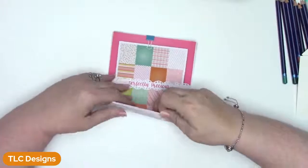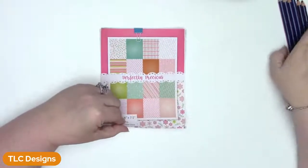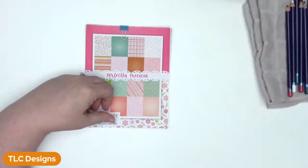And when I create a card with what? If you lay them on here, they won't roll. Oh, he's so smart. He got me a towel. Thank you. You're so nice. Okay.